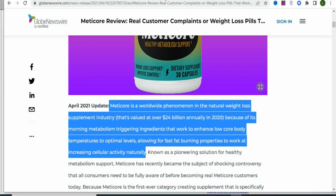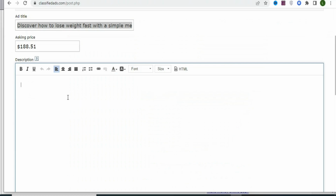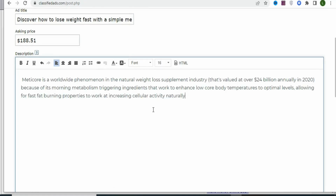Once you copy that, you are going to come back to your ad and paste the information right here. So let me paste it for you to see. As you can see, this is the information about the product. So we are now going to write a call to action right here, so that when people read this information, they can click through and get access to the product through your affiliate link.